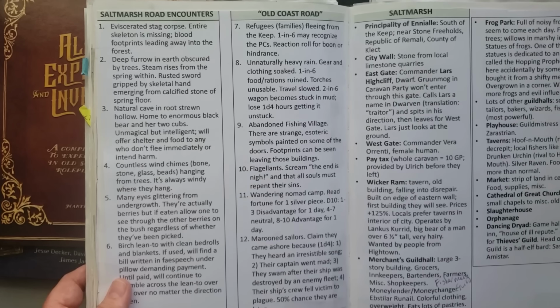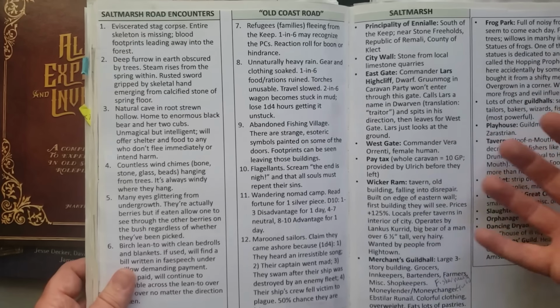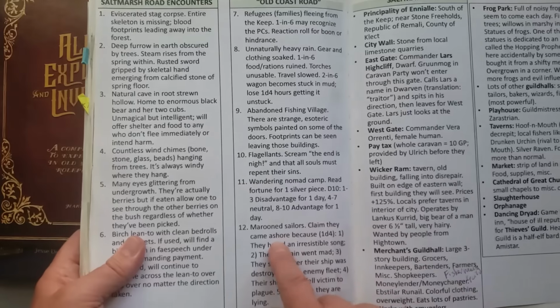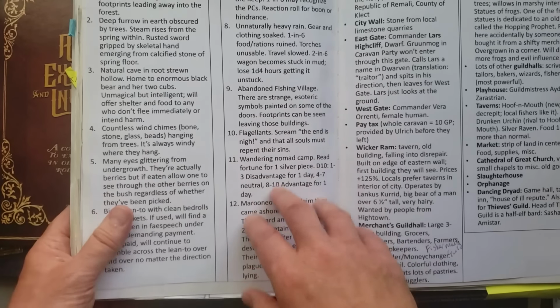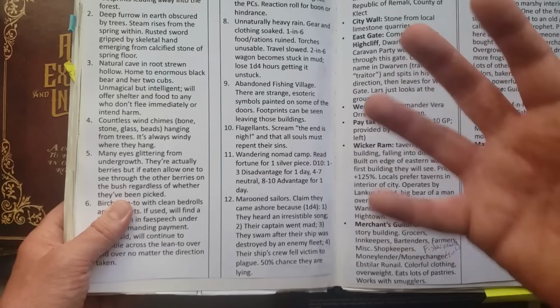So I was starting to, little by little, foreshadow some of the things you might see once you get to Saltmarsh. They came across, or they could have come across, some marooned sailors. So all these were random, and obviously they didn't go through all of these. But I was trying to put the theme forward.